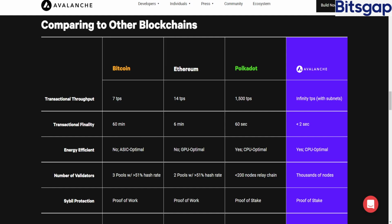Comparing the blockchains, looking at transaction throughput, transaction finality, energy efficiency, number of validators, and Sybil protection. Bitcoin is on 7 TPS. Avalanche is infinity. Transaction finality: Bitcoin 60 minutes, Ethereum 6 minutes, Polkadot 60 seconds, Avalanche 2 seconds. Energy efficiency: no on Bitcoin and Ethereum. Polkadot, yes, CPU optimal, and Avalanche as well. Number of validators: Bitcoin 3 pools, Ethereum 2 pools, Polkadot 200 nodes on the relay chain, and Avalanche thousands of nodes. Sybil protection: all of them are on proof of stake.